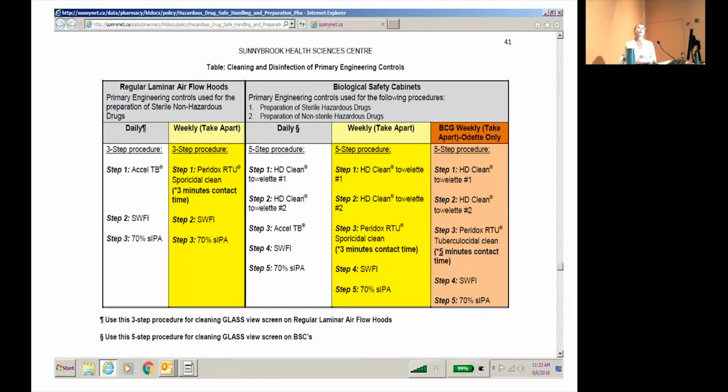We have one hood that is used only to mix BCG in, and so at the weekly clean, after the BCGs are done, we use the sporicidal agent, Paradox, with a 5-minute contact time. It inactivates, it's tuberculocidal, so that's what we need to take BCG off the hood. So nobody has to worry about that but the Odette people.